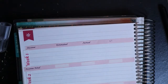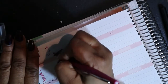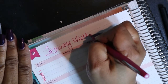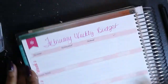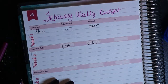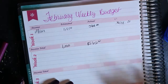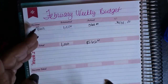Since I messed up that top part, I'm just going to write in February weekly budget, because that's what it is. Okay, so basically what I did was I went ahead and filled in this last week of what I thought I made.